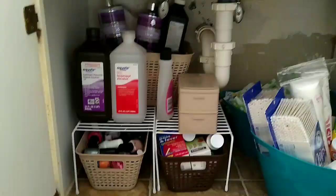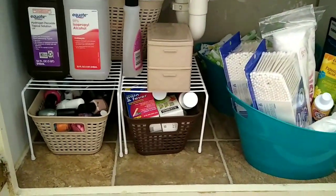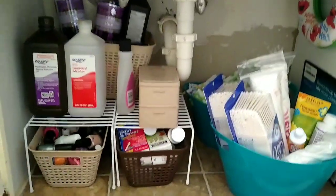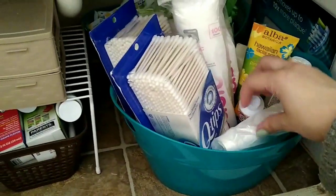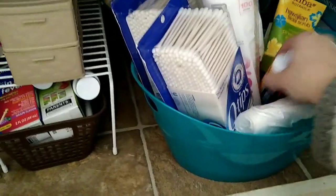Okay, so here's the under the sink organization in my bathroom. It didn't exactly work out how I thought it would, but I just had to kind of make the best of it. So in here I stored the extra Q-tips, extra round cotton pads. These are the trash bags for the bathroom, and I have some extra like random beauty products in there.